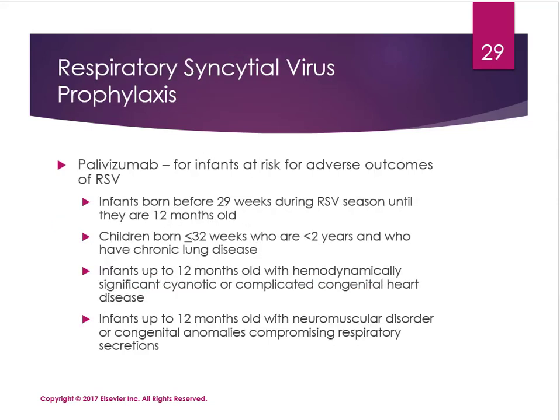Let's talk a little bit about RSV and its prophylaxis. Palivizumab, also known as Synagis, is the only product on the American market used for infants at high risk for RSV infections. It is given to infants born before 29 weeks during RSV season until they are up to 12 months old. It is given in 5 monthly IM injections during the season, usually from November through March or April, depending on the region.